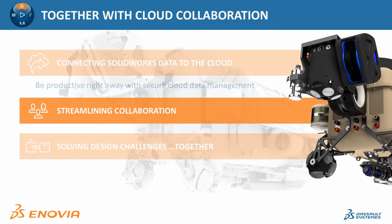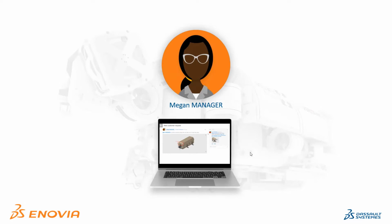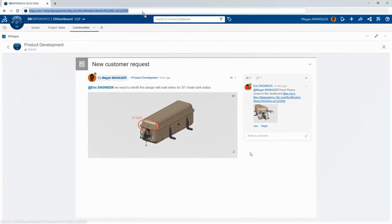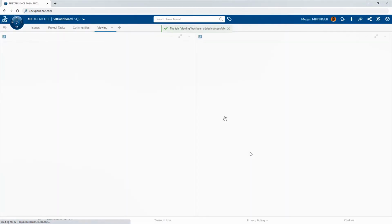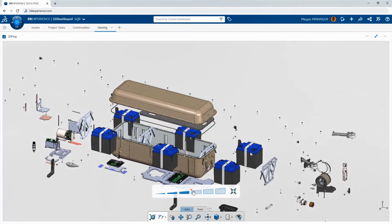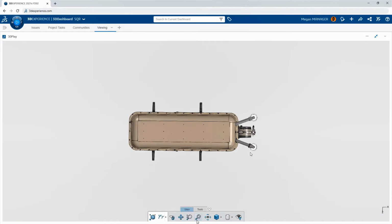For non-CAD users like Megan, the engineering manager, the platform gives her a simple browser-based approach to managing her team more efficiently. Let's see how she uses the 3D Experience platform apps to streamline collaboration. Megan opens her browser and sees Eric has replied to her post. He's included a link that she can add to her existing dashboard. The 3D Play viewing app and Bookmarks app are preloaded with the data Megan needs to review his latest design. Fully interactive viewing of even large 3D models is a breeze on any device, especially touchscreens. There's no special hardware required and no CAD license needed.